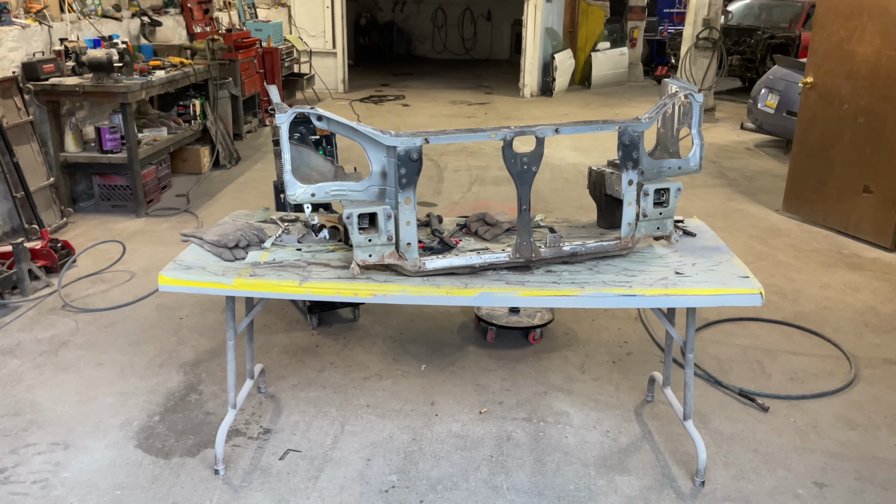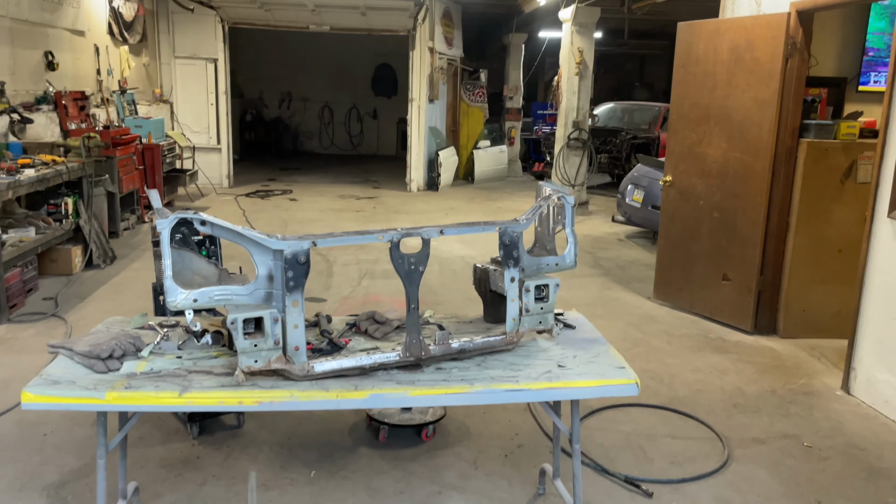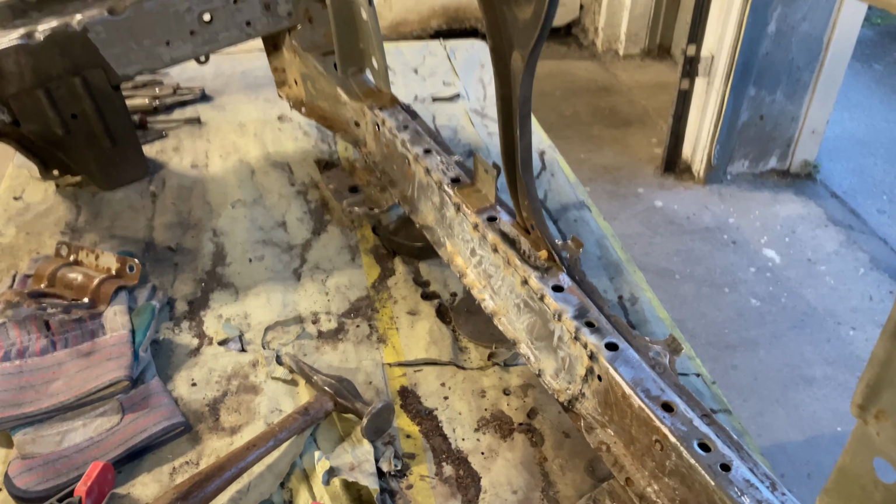Genuinely, it's really coming together and it looks like a normal part again. And I'm excited to prime it and paint it and put it on that thing, like I said earlier. But there's just a lot of work that goes into grinding it.